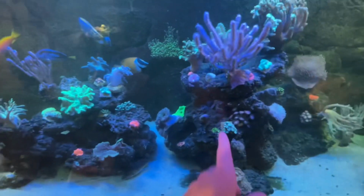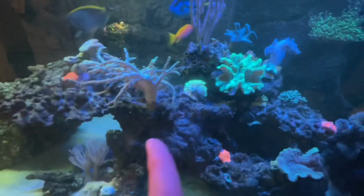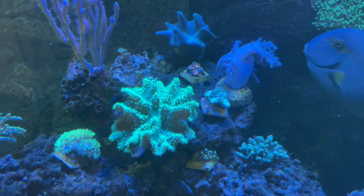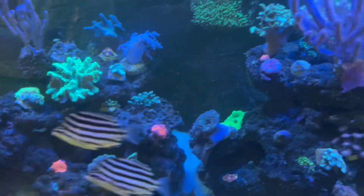I'm loving these zoas at the moment. I'd love to get some more for all the little joins in the rocks. I just think it really makes a nice natural look. If you see there and up there, I think it's just a really nice look on the tank.